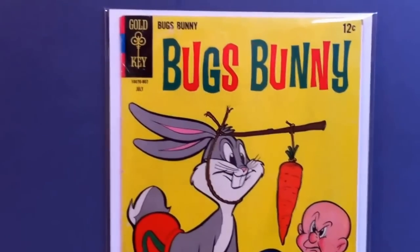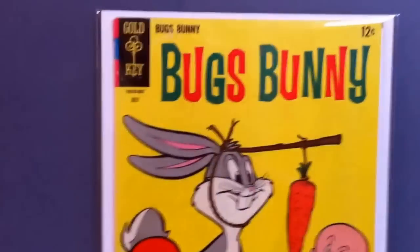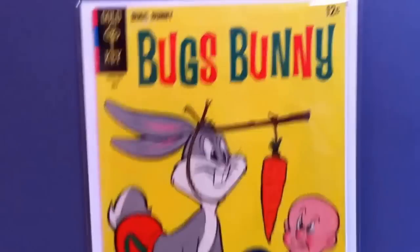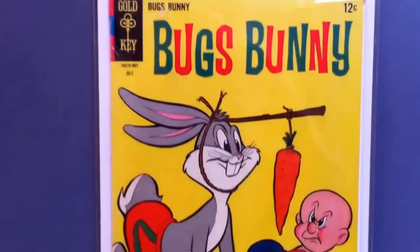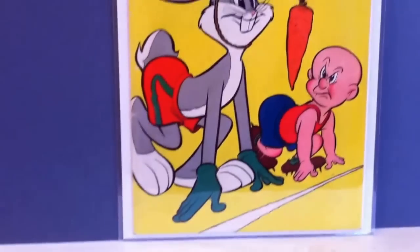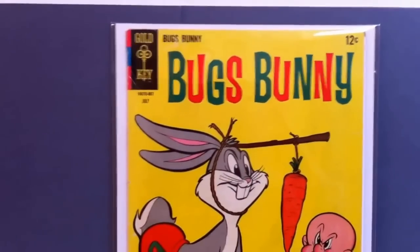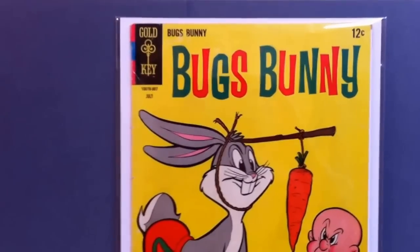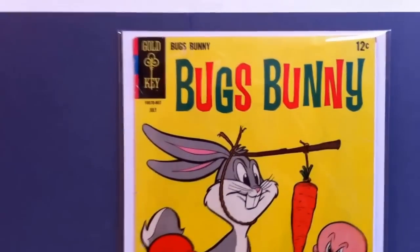When I was a very young kid, my parents had a few of these sitting around the house, and aside from Green Army Men, at night I'd just sit in my room and go over these things and stare at the panels forever. So I saw this cover pop up on eBay when I was scrounging around there, and I immediately recognized it. And you can get these super cheap. This is Gold Key 118 from '68.